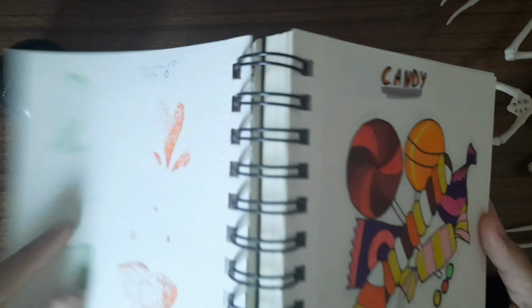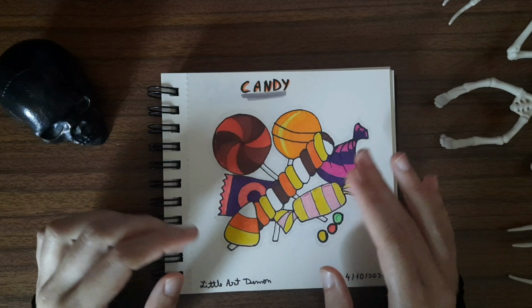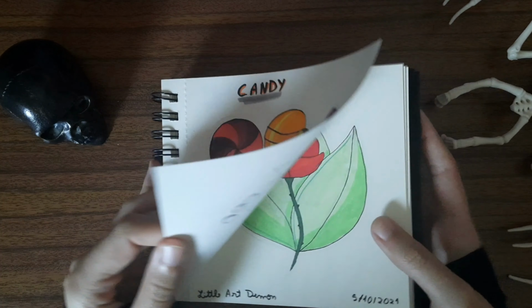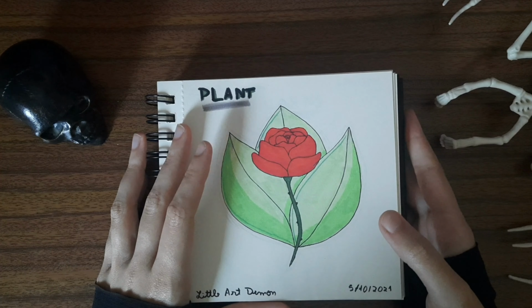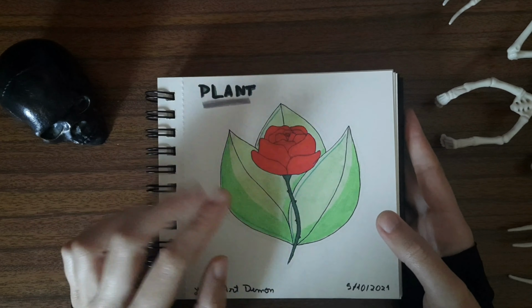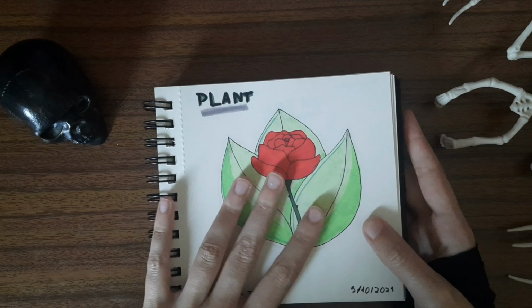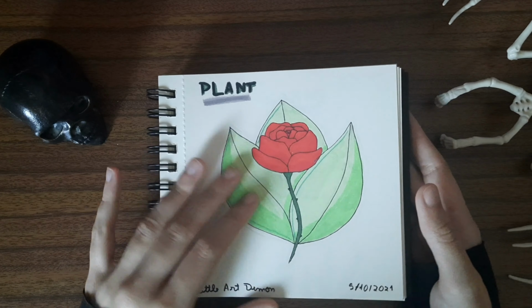Day 4 was candy. I didn't have too many ideas about this one, so I just drew a lot of Halloween candies. Day 5 is plant, and this isn't too much of a spooky drawing, but I wanted to just make something simple, and I drew these words. I think it turned out really nice. I messed up a little bit over there, but not a big mistake. It looks nice. I really like how it turned out.